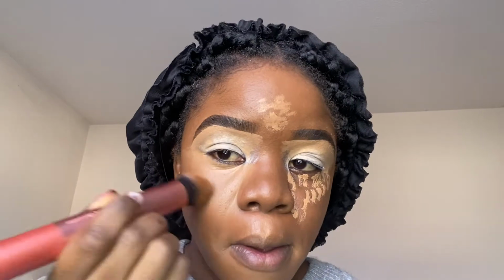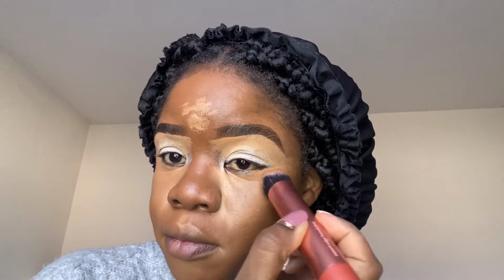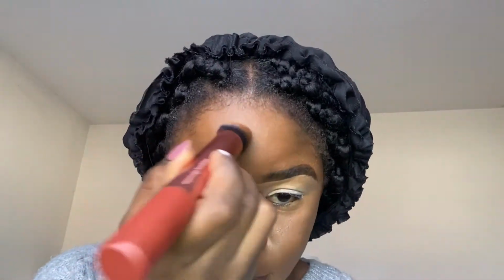I don't know how many of you out there are like me, I struggle with creasing under my eyes. The one thing I've come to learn is to make sure my skin is well moisturized and to use a good primer. These two will hold your foundation and concealer together, so by the time you move your skin, it moves together as one unit. And then your finishing touch, your setting powder, will mattify everything, and then you will not crease.